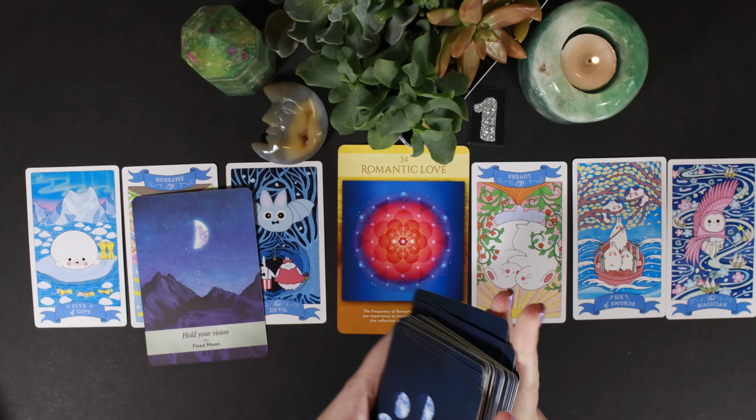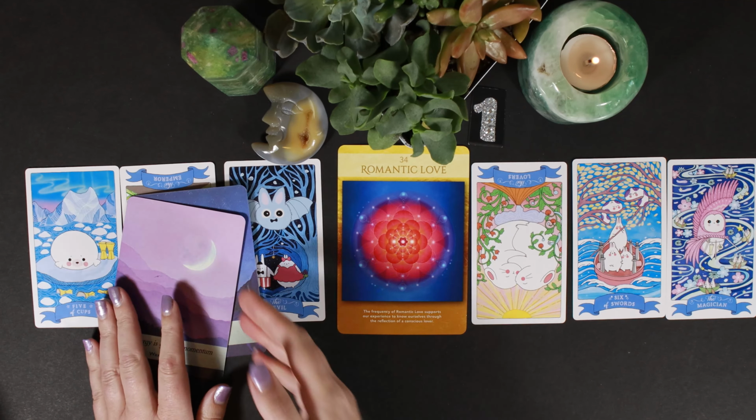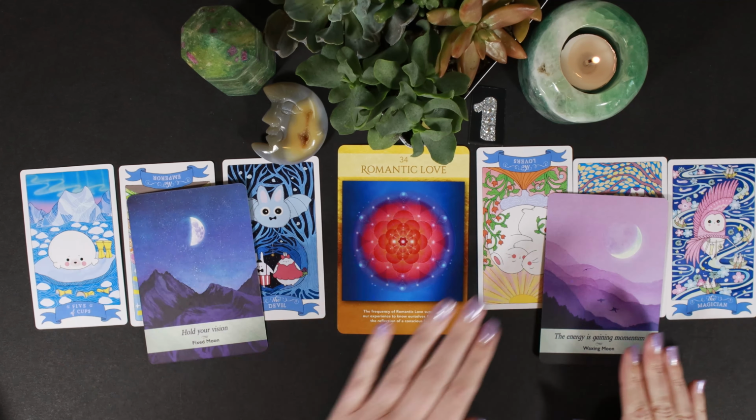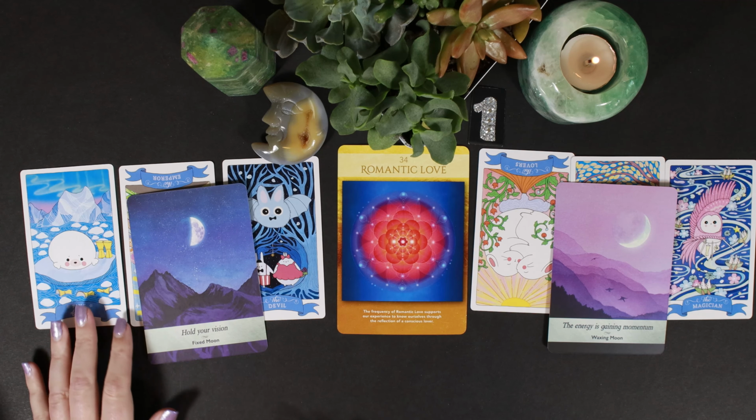I usually kind of shuffle these closed, but there we go. I want you to see that I'm pulling these, or how they're coming out here. And energy is gaining momentum, waxing moon.